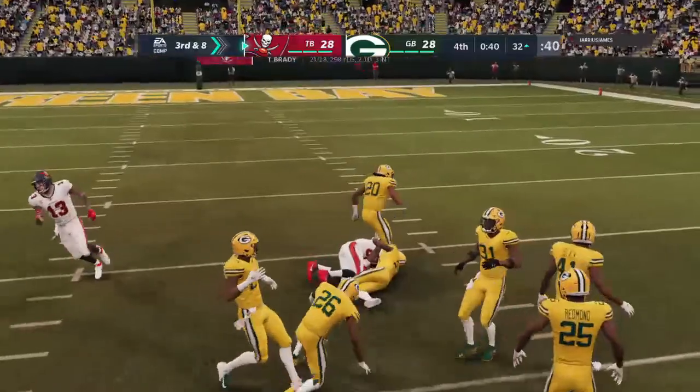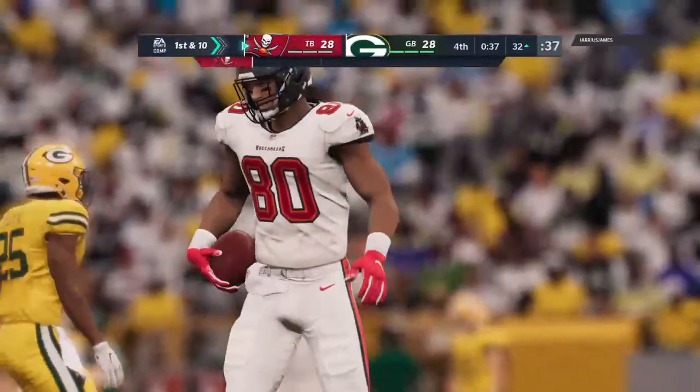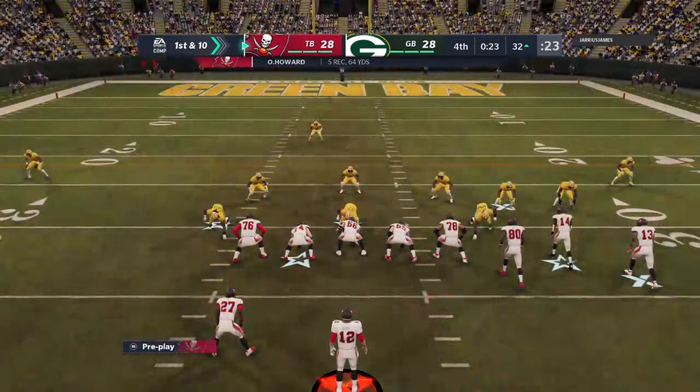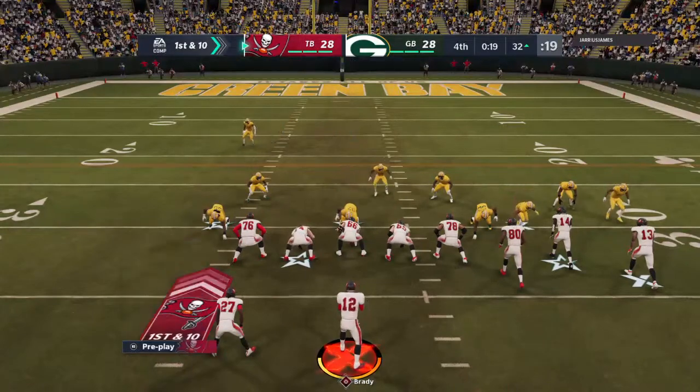And he's got a man. It's the tight end Howard, complete. And he is going to have a Bucs first down as they're able to get the 3rd down conversion. The Bucs passing game looking good on this drive. It's a first down.